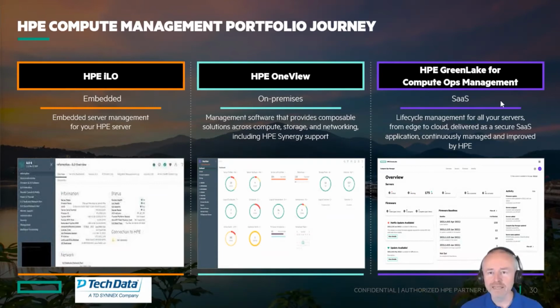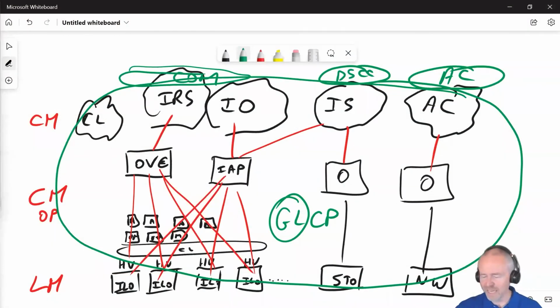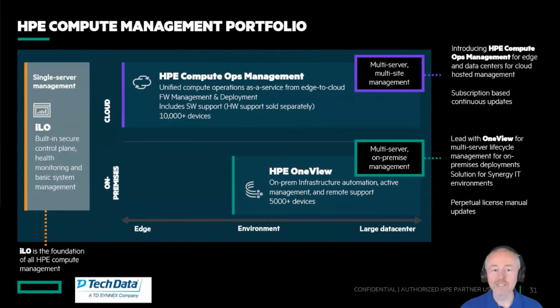But besides that, we're going to have now Insight Remote Support and Insight Online. And like I said, this picture, which became too messy at the end, because everything is possible, because it's like Lego. You have to create plenty of things yourself. Well, now we're going to simplify it. We're going to create one dashboard where we're going to have that SaaS-based management for compute, which is COM. And now we're going to take a look at DSCC, and then also Aruba Central for the networking. So that's the whole idea.